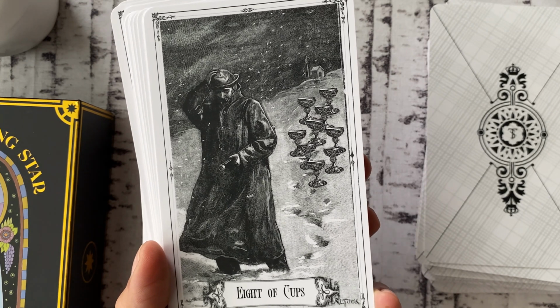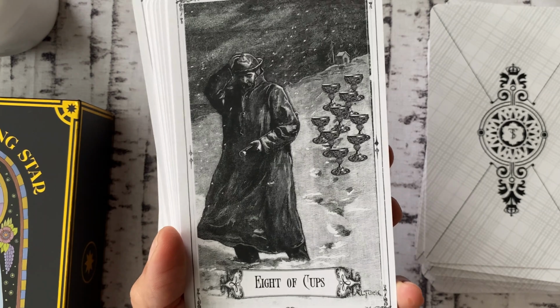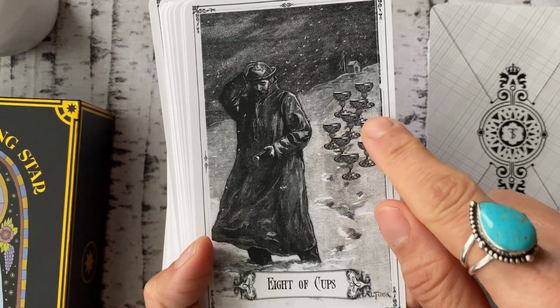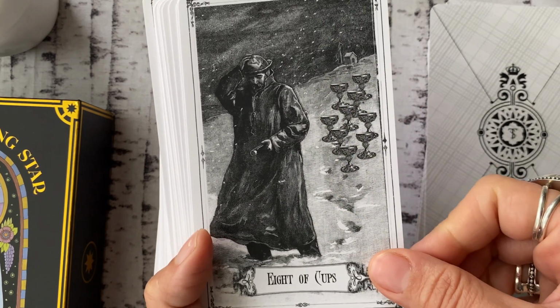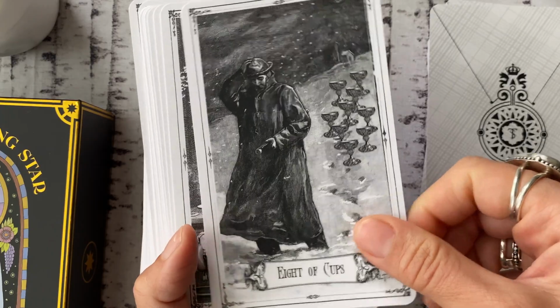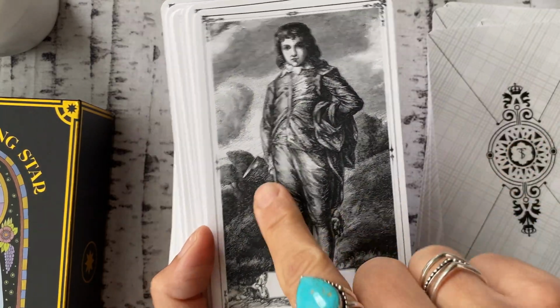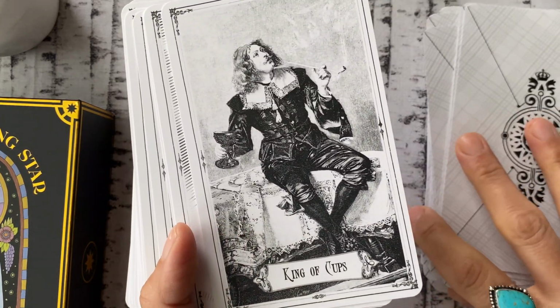Do you see 9? Because I do. And I counted it like 4 times. No, there are 9. 1, 2, 3, 4, 5, 6, 7, 8, 9. If I'm wrong and I'm seeing double, please let me know. So here's the Page of Cups holding his cup. And I don't care about that either. I'm willing to get over that.